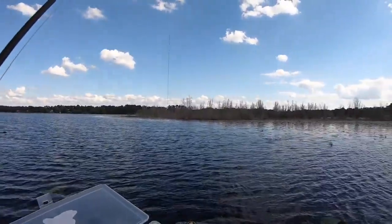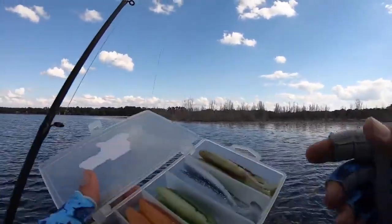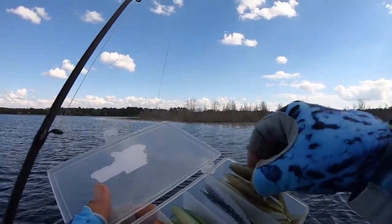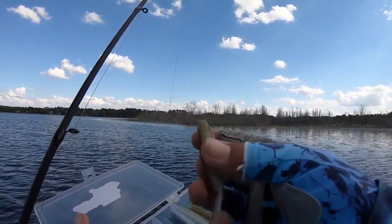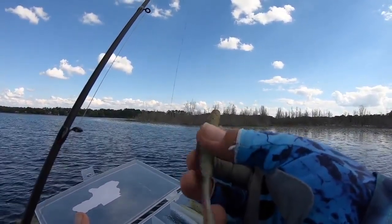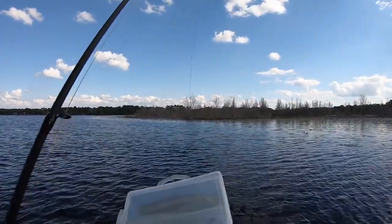Right now, these fish, if they're in there, they should be working on eating things like bluegill and stuff like that. So I think what I'm gonna try is this color here first. It's really nice. It's almost like a watermelon red with a little bit of a pale green pearlish on the bottom. Actually a very nice looking color.